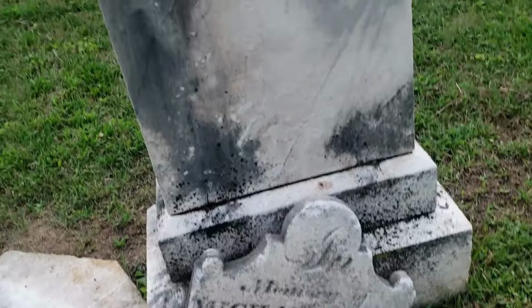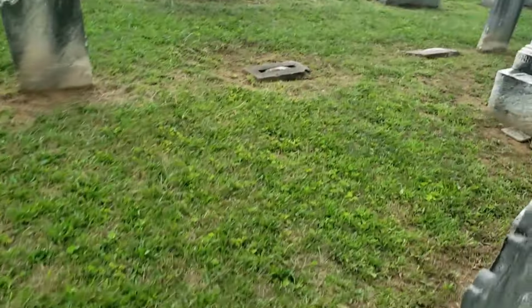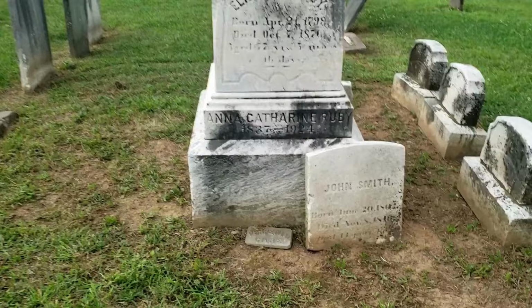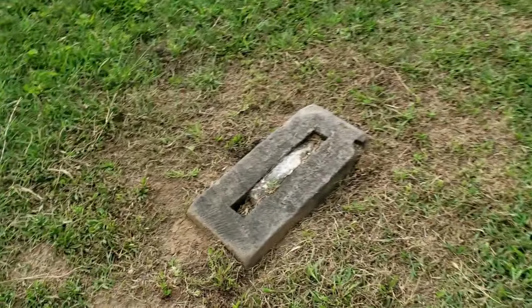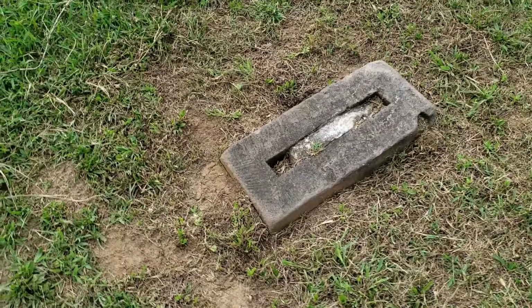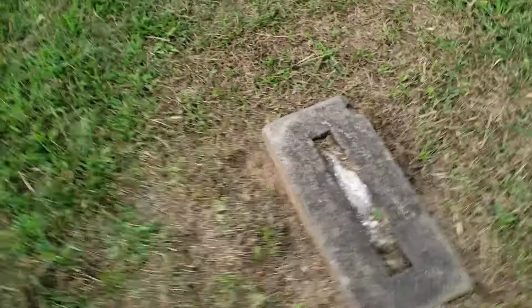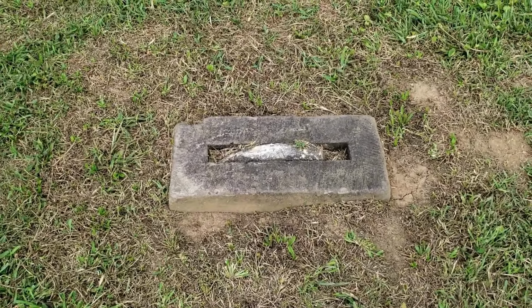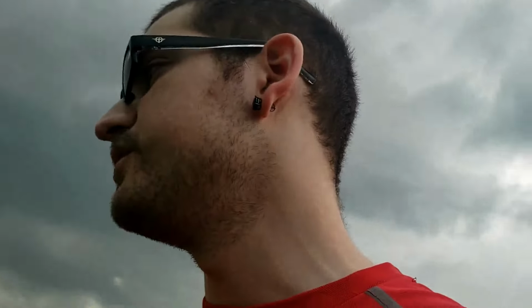Wow. That whole thing, you can't read a single thing on that. Yeah, these original ones are definitely messed up. Pretty bad. I don't even know where the tombstone is for this one. It's missing the tombstone. That definitely had to be vandals, because there's no way it would just be completely missing. That had to be vandals.